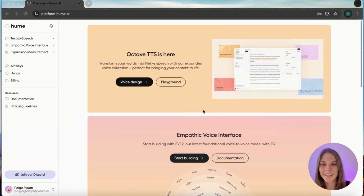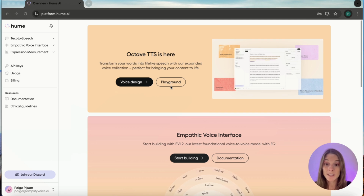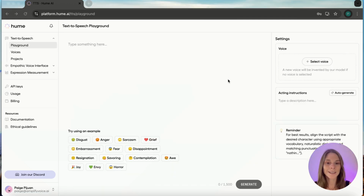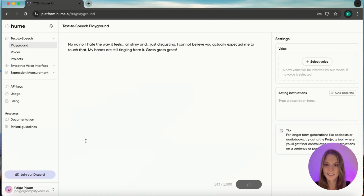So let's explore a little bit. Here you have the Octave text-to-speech. You can design your own voice and go to the playground. You'll also find that here, this drop-down takes you to the same place. So the text-to-speech playground is a really great place if you're looking for AI voices to, for example, narrate a story or maybe give updates about a news headline. You can pick a voice. You can try playing around with some of these examples. So let's try some disgust, okay?